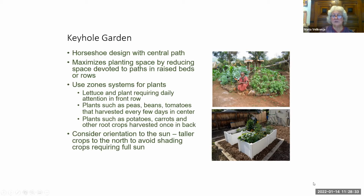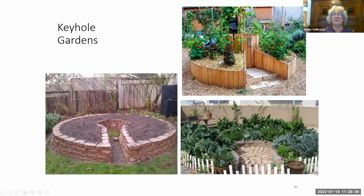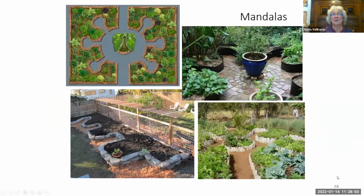Taller plants, you don't want them crowding out the sun. You want to put them to the north. Keyhole gardens here minimize the path that you need, but you have full access to all your plantings. Mandalas.